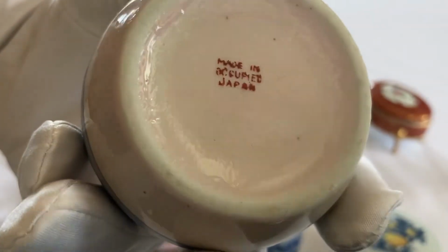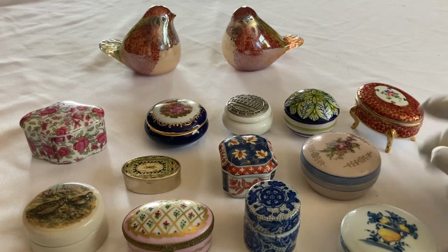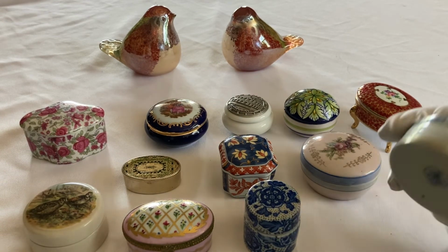The Made in Occupied Japan marks. There are collectors that will just collect things with those marks. So you might see a collection of a trinket box, a teacup, a cigar box, all with those marks. Great way to date the pieces.